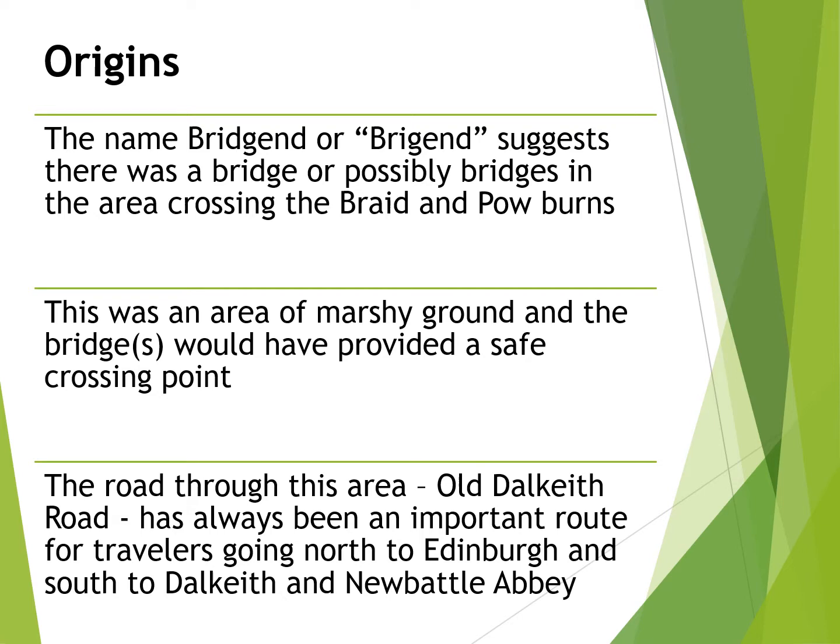The origin of Bridgend is unknown, but it is thought that it was named as the Craigmillar end of a sequence of bridges where Dalkeith Road, within the space of about 500 yards, crossed the Pow and the Braid Burns. This was a notorious area of marshy ground, and the bridges would have provided a safe crossing point for travellers going between Edinburgh and Newbattle Abbey to the south.